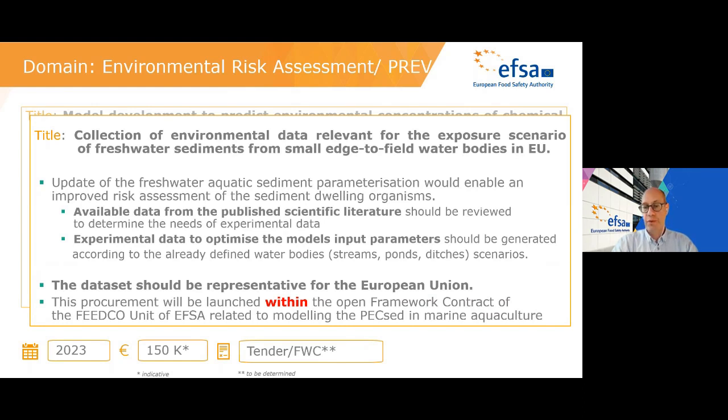This is relevant to the work in the pesticides domain, but I need to stress that this will be a task that will be supported from the previous framework contract that I mentioned.